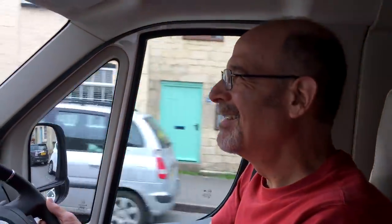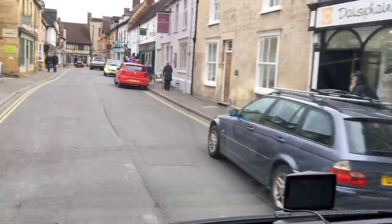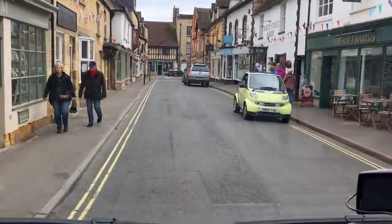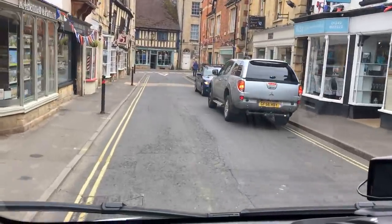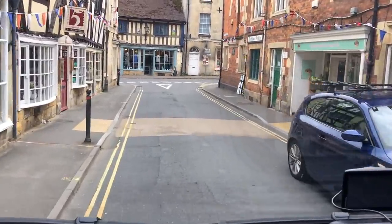We are in our motorhome in England. How's the driving? Well, we're in the Cotswolds, which is a very tight place, very narrow streets. You mean like this? Yeah, it's going to get worse up here, I think. What's the name of the town we're in? We are currently in Winchcombe.